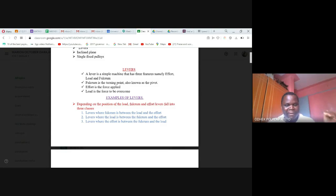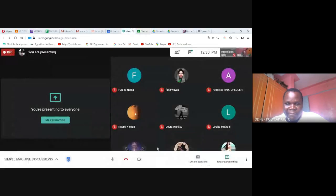So we have 3 types of levers. The first lever, the fulcrum is at the middle. Second lever, the load is at the middle. And the third lever is where the effort is at the middle. Remember the objective. The objective was to investigate the position of these 3 things: fulcrum, load, and effort when the levers are in use. So that's the main objective. That's why now we are grouping these levers into 3.